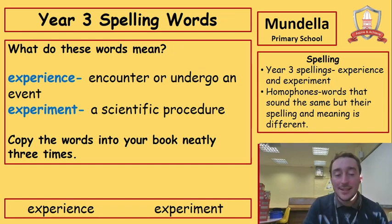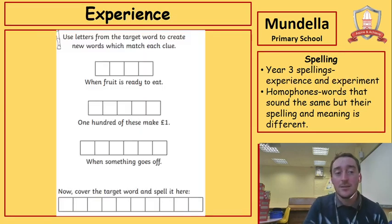Okay, we will do that in 3, 2, 1. Very good. Now our target words. We're going to go with experience first. So experience, here are our clues. When fruit is ready to eat. 4 letters. 100 of these make £1. 5 letters. When something goes off.